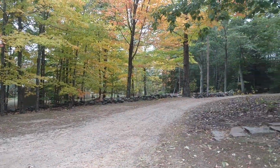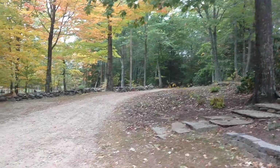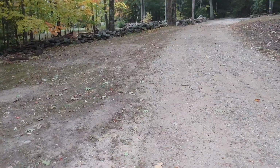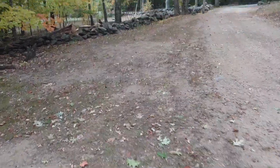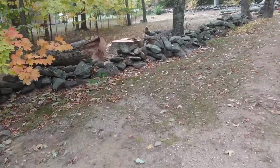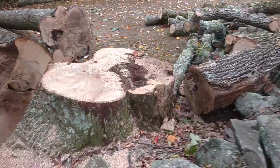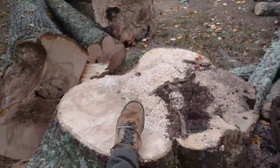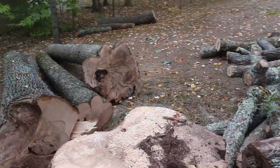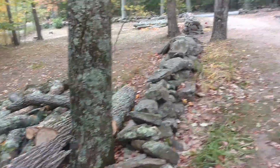You guys probably don't notice much difference here, but we did actually get seven trees dropped, mostly along this fence line, or stone wall. First and foremost was this ash, which I know it's hard to get a scale on. But I'll put my foot up here to give you guys an idea of the size of that stump. It's easily 3 feet across that direction. So this is all mostly ash pieces.